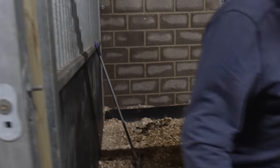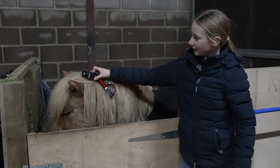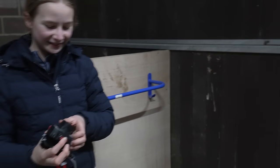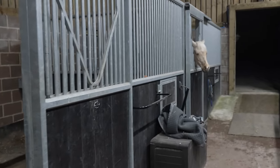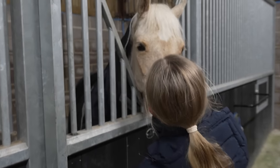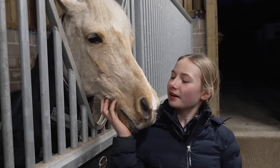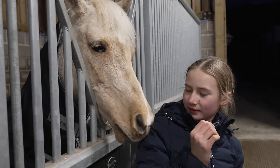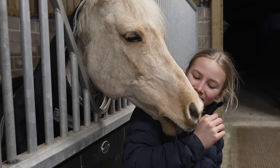Right, mats are coming out. Pals, can you believe you're going to be waking up to this face every single day, waiting for his breakfast? Oh, I can't wait. I know, I'm a bit annoying, aren't I? It's a dream come true.